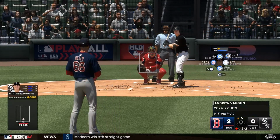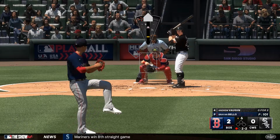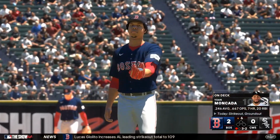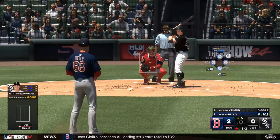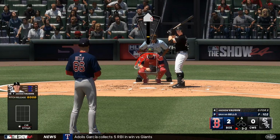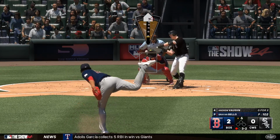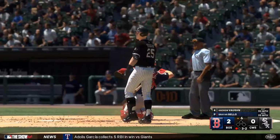Well, no base hits in the series for him so far, and it's clearly been a rough one. You just hope he's not pressing too hard because that just compounds things. It makes the slump even longer. Never seemed to help. Never helped me. Red Sox leading it by 2 here in game 3 of this 4-game series. Fouled off again, and it remains 3-2.